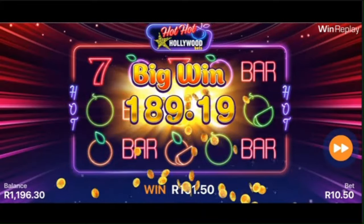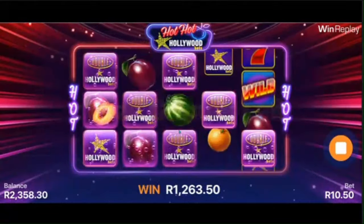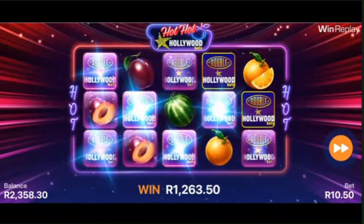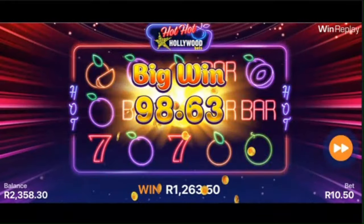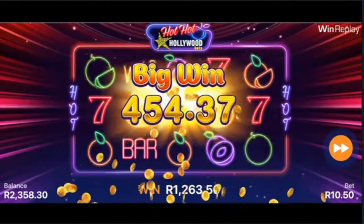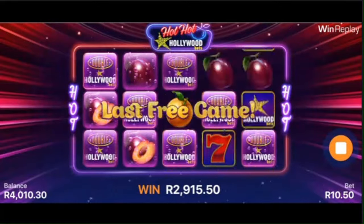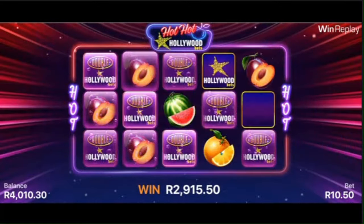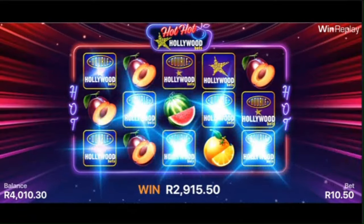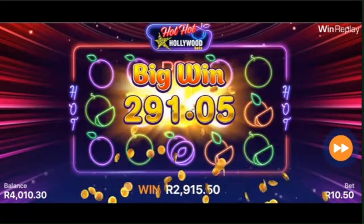This is a crazy bar win on Hollywood. More heat. And clump. Yeah. And a crash clump. Yeah. Wow. Amazing. Look at that. 165. And with more heat and another thumb split. This is crazy, guys. This is an amazing win.